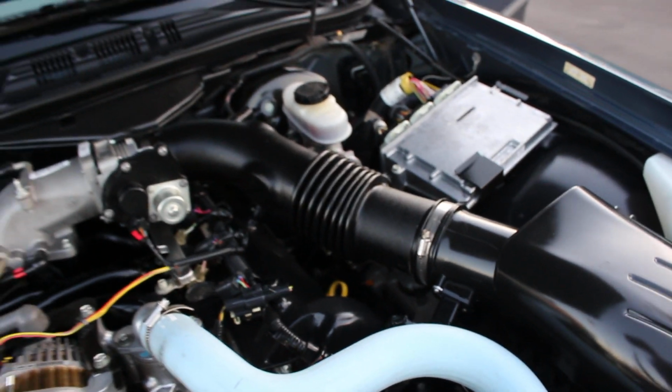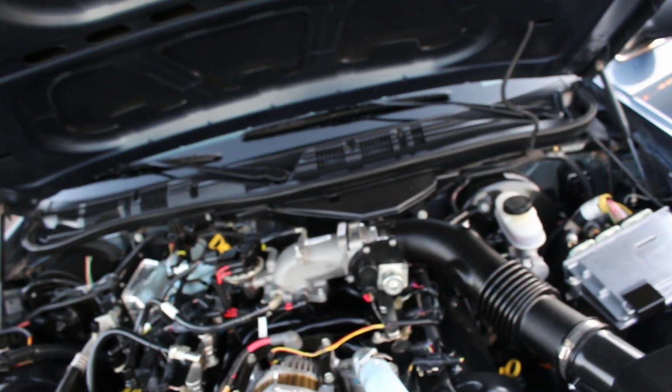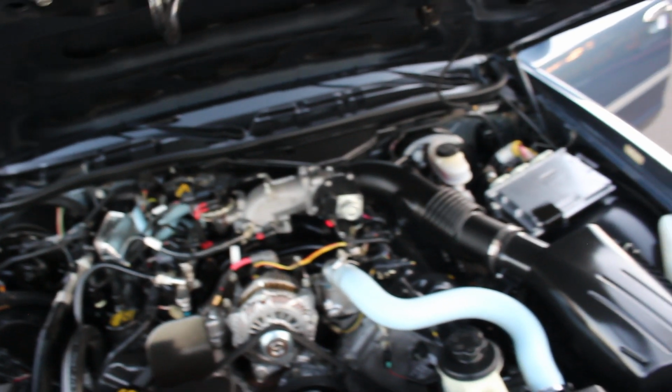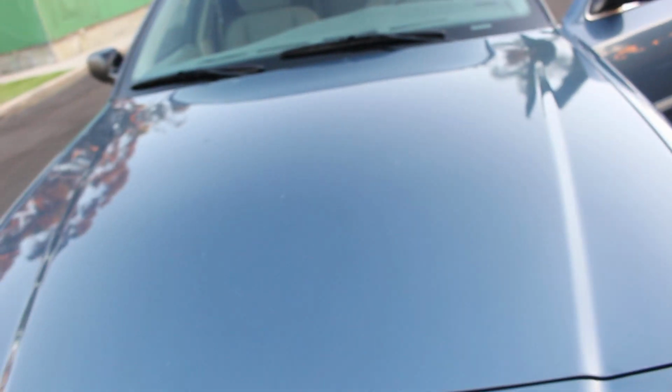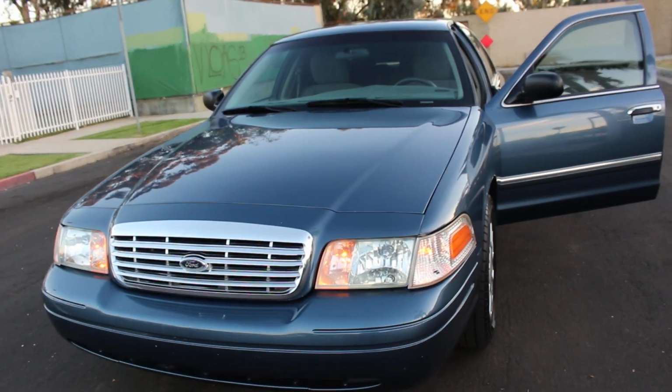Super smooth, super strong. Suspension is nice and tight, nice and quiet. Am I missing anything? Oh, and brakes. She's got great brakes all around. I checked them out. They're about 85% all around. So she didn't need any brakes. She was good to go.